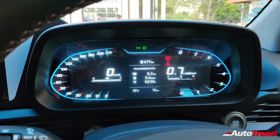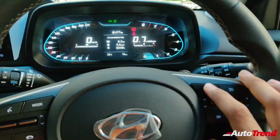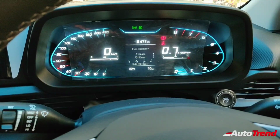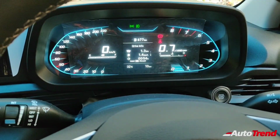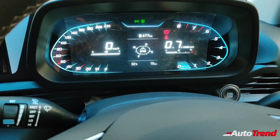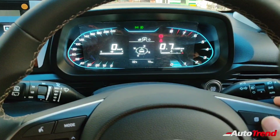At the center is the display, which you can customize using these buttons on the right side of the steering wheel. Of course you can change the display to whatever you would like to have as your priority. You have got the average mileage, drive info, trip meters, and let me look over the next thing. Here is the compass, and of course you have got the range of this car as well on top. So that is quite nice and helpful while driving longer distances.